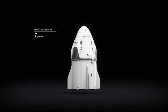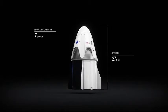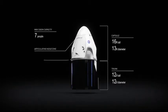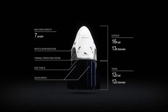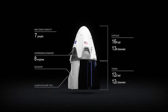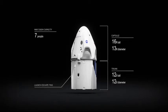Crew Dragon stands at almost 27 feet tall from the very bottom of the trunk to the very top of the nose cone. Crew Dragon is composed of two main elements. There's the capsule, which is designed to hold crew and pressurized cargo, and there's also an unpressurized section known as the trunk. The nose cone on top of the capsule protects the docking system, which Tom is madly in love with, and also the guidance, navigation, and control system, and it's going to stay attached to the Crew Dragon spacecraft, unlike Cargo Dragon, which will help towards SpaceX's reusability efforts. The docking system is probably one of the coolest parts about this. We're going to do a deep dive in a little bit.